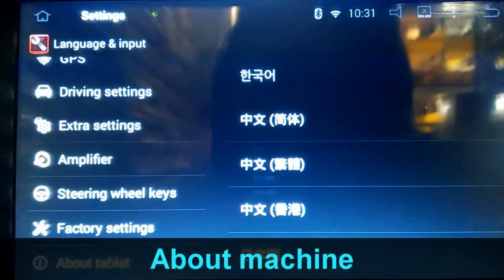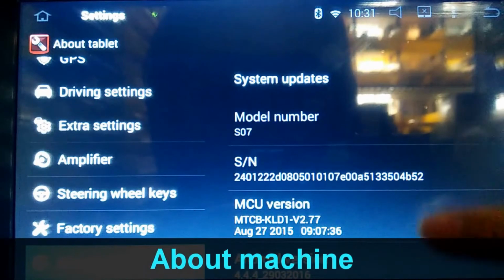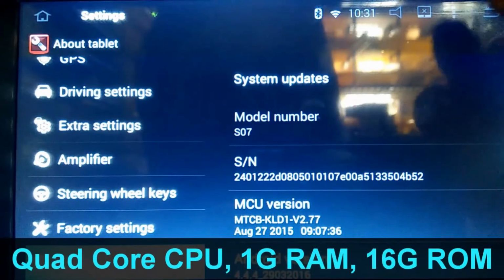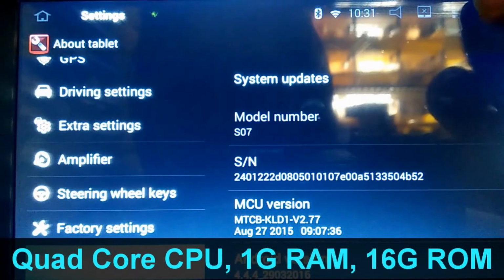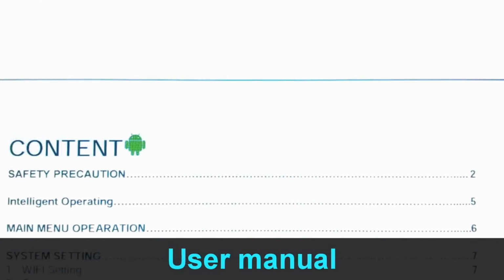And you can also check the information about this navigation. Okay. And this is the introduction about this navigation.